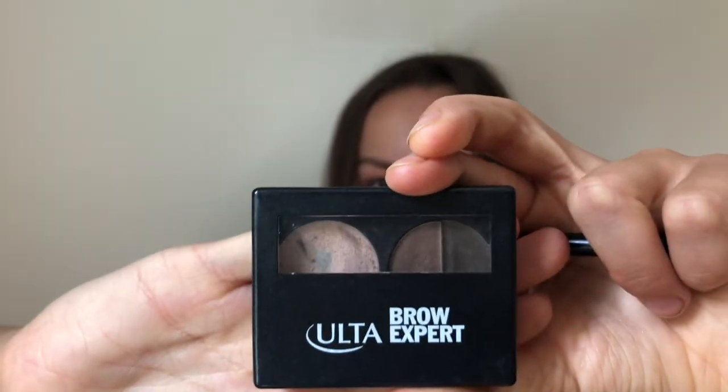Finally, I go in with the Ulta Brow Expert palette in light, and I mix the two powder shades and continue to fill in my brows.